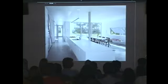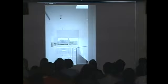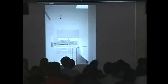Quickly, some images upstairs, very simple white palette. We wanted your eye to go outside again to the landscape and just frame the landscape. There's a cut in the second floor, with a skylight above. There's no air conditioning in this house, but with the two sliding doors on either end, and when the skylight is opened, the heat goes right out of the house, and it actually works quite well.